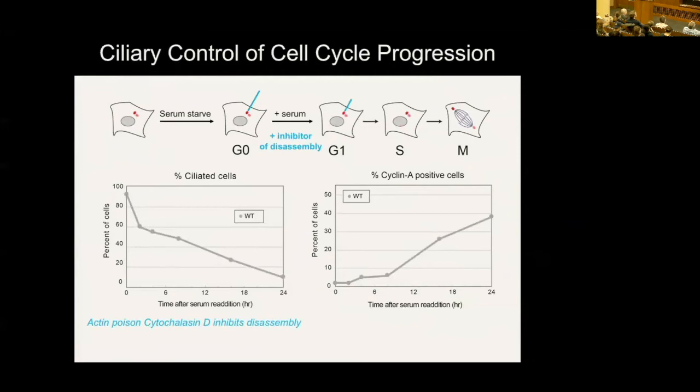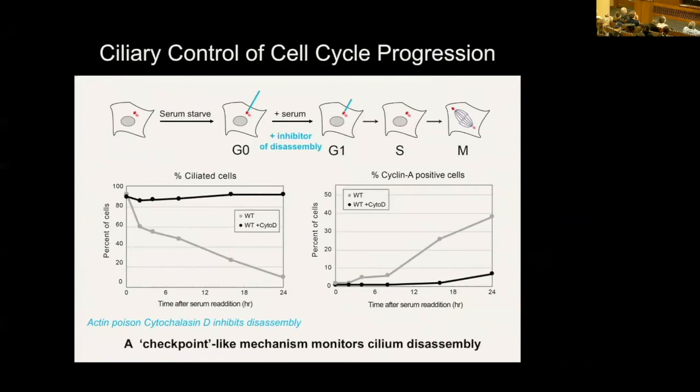When we treat cells with cytochalasin D, this very potently inhibits cilium disassembly, so all the cells remain ciliated even after we add back the serum growth factors. Now, what does this do to the cell cycle? We were interested to find that when we treat cells with cytochalasin D, they are unable to progress through the cell cycle. They are unable to enter S phase, which provides evidence that this checkpoint-like mechanism is in fact operative.